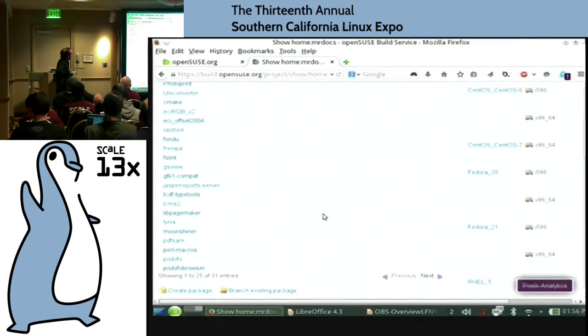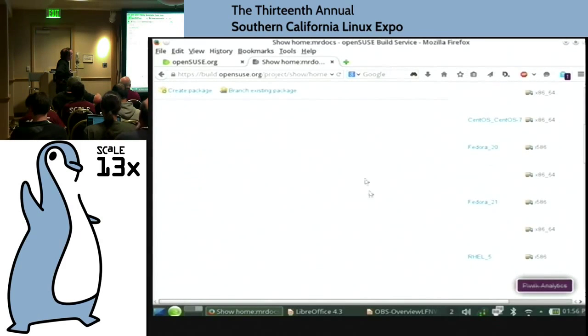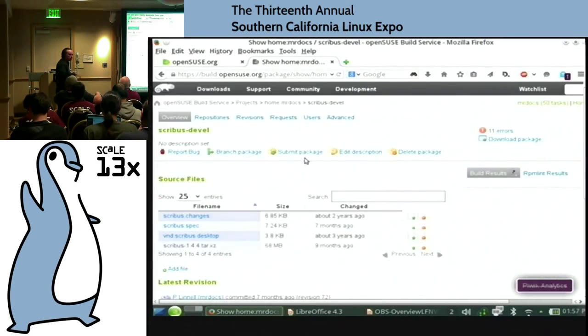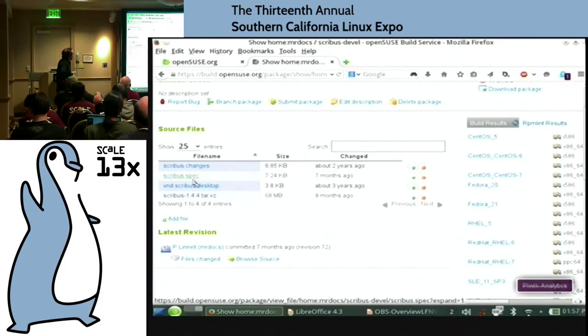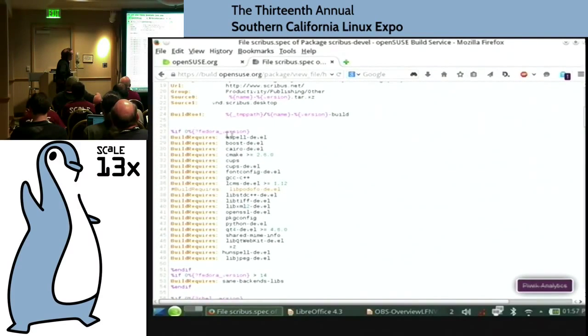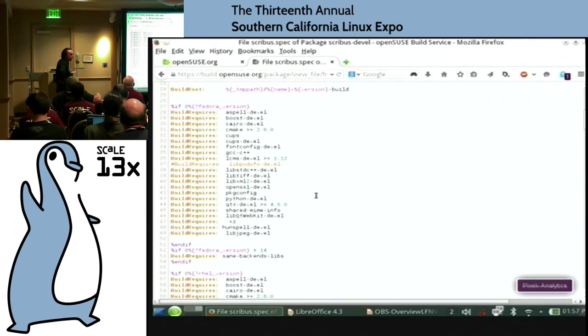Let me see if I can show that. I could show you very easily. This is a package of my own. We look at the changes file and the spec file. You're going to see how I ifdef dependencies. So this is for Fedora, and I have all the correct names because there are slight variances in some of the package names which actually provide the same bits. Why, I don't know, it's just some of the history.